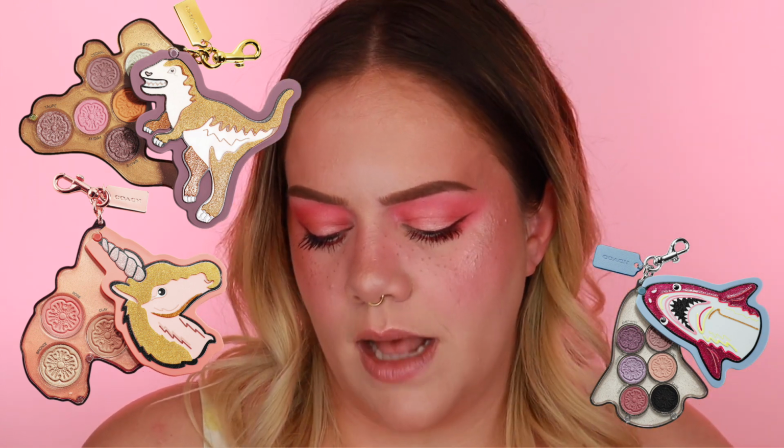The unicorn face palette has to be the worst. And the gloss set goes for $36. This is Sephora Collection. What? Okay, so we're just gonna swipe left.